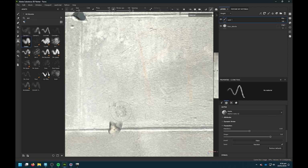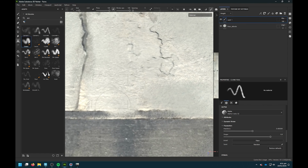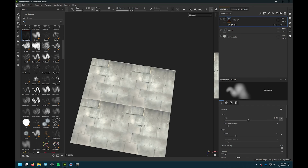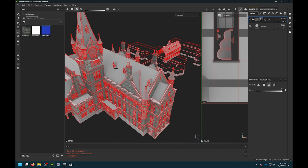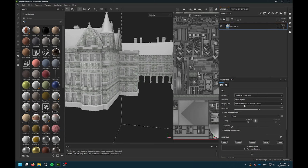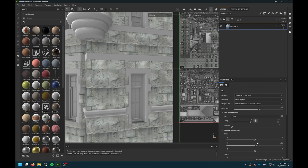I also knew that I wanted to add these details in myself once I was working on the full mesh. After this, I was able to export these textures and import them into the full mesh in Substance Painter, being sure to change the projection type to triplanar to avoid inconsistent texture sizes brought on by the differences in the texel density, as well as to ensure that the textures were all rotated the correct way.